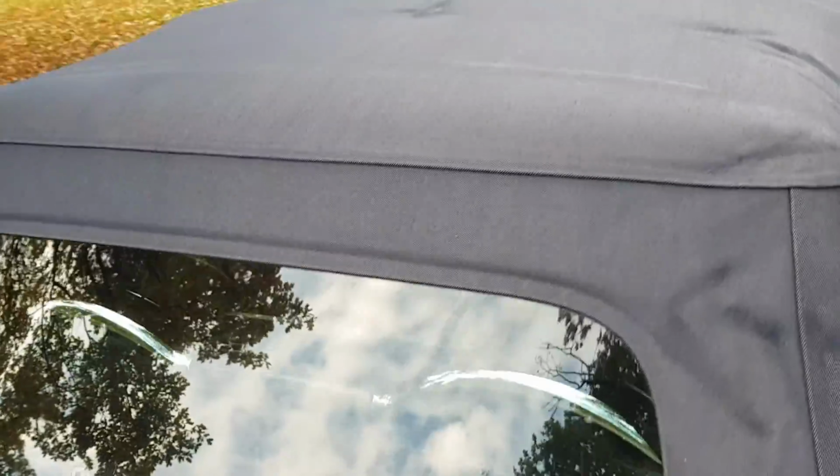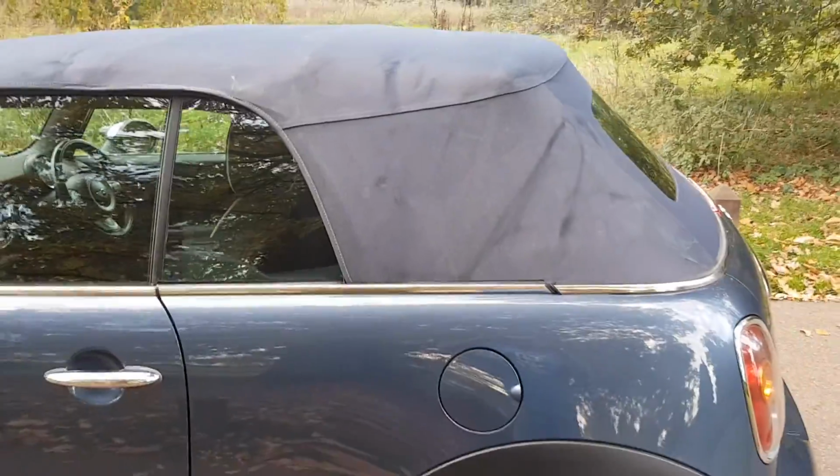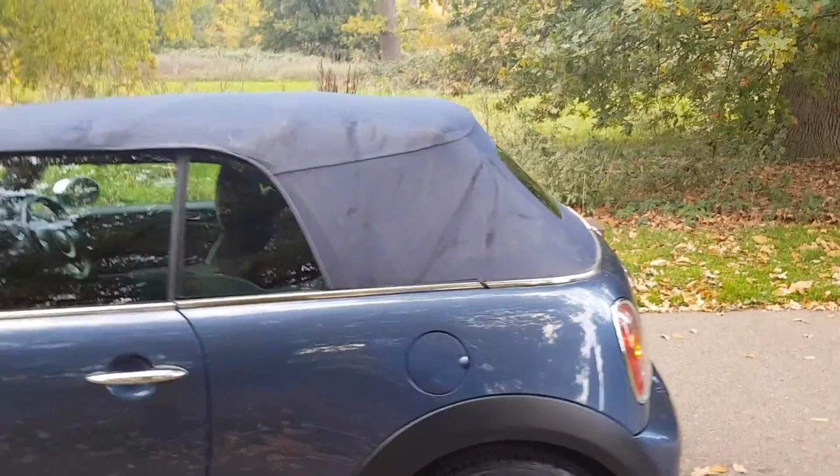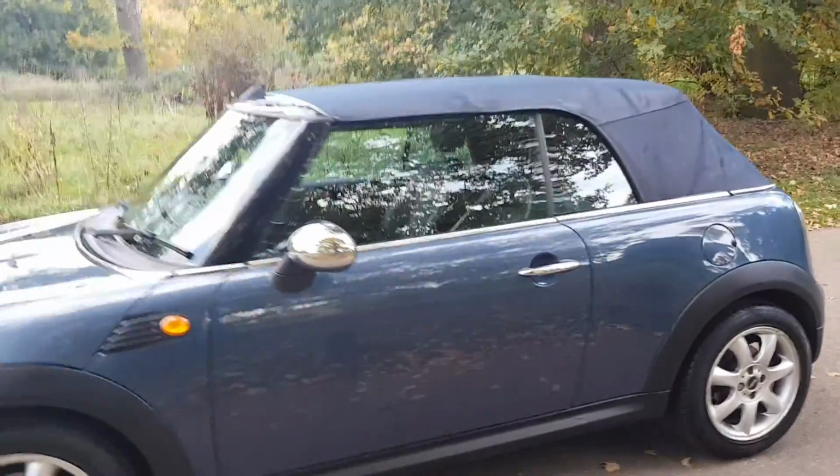Show you the top of it. We'll go around it as well. You can see the window there, and the same sort of thing around here. You're going to tend to get a little bit of wear. It's to be expected, especially with a convertible car. And it looks like the previous owners of this one probably had the roof down an awful lot.